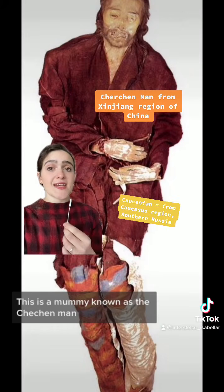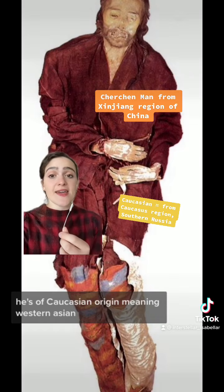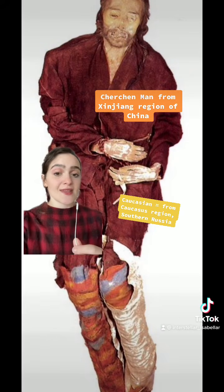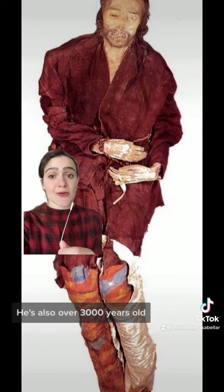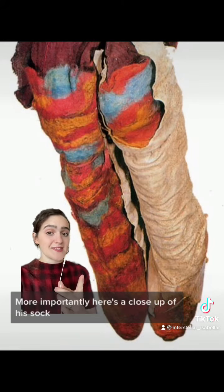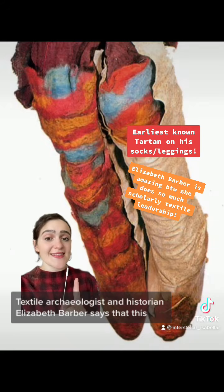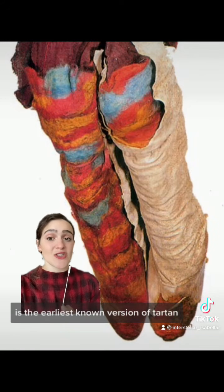This is a mummy known as the Cherchen man. He is of Caucasian origin, meaning Western Asian, and found in the western desert of China. He's also over 3,000 years old. More importantly, here's a close-up of his sock. Textile archaeologist and historian Elizabeth Barber says that this is the earliest known version of tartan.